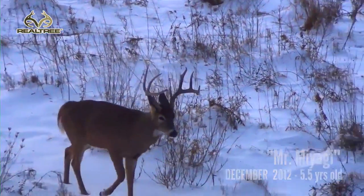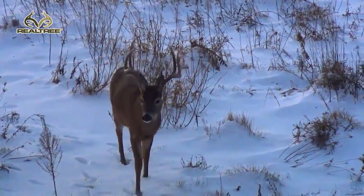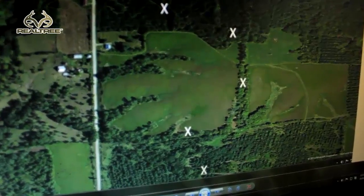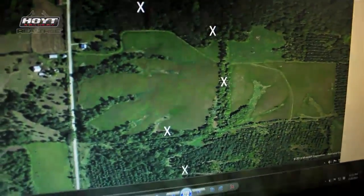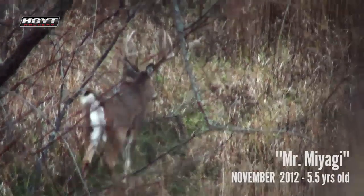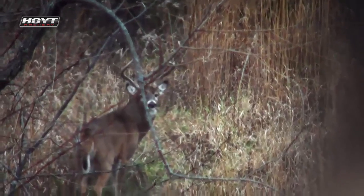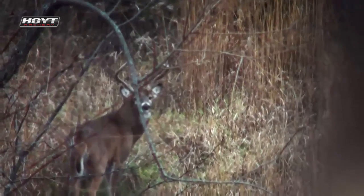Definitely a very visible deer. He seems to be pretty patternable. We got out the map and put all the spots we have trail cam pictures of him over the years, and he seems to have a very small core area even though he's very visible. So those are 2 factors that equate to a very huntable buck, I think.